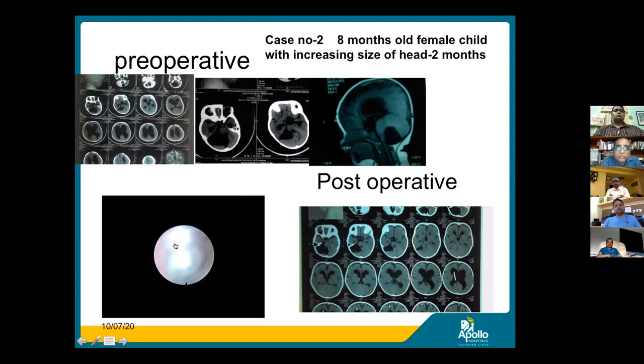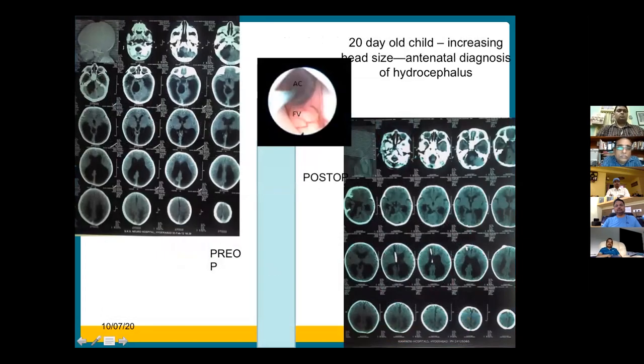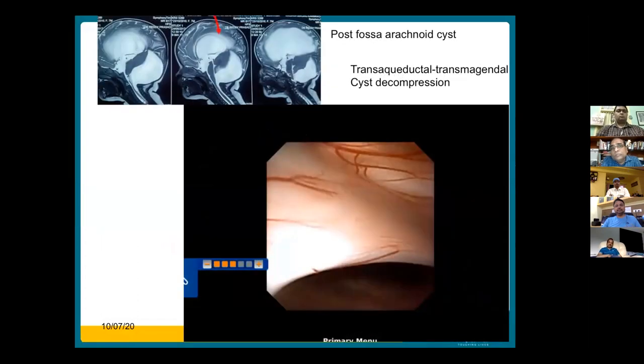So initially thought to be difficult, but it is a beautiful indication for doing an endoscopy. As I told you, you need not have a flexible scope. If you have a flexible, it's well and good. But if you have a rigid scope also, it's well and good because the cyst is bulging. You can marsupialize the cyst and just do a third ventriculostomy if required. Keep on coagulating it and making multiple openings; there's a flexible bipolar available, a monopolar available, very flexible. So once you start doing these things, you can always expand your indication.